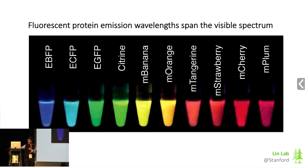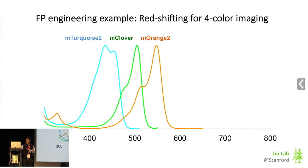Amazing how time flies. Work by Roger's lab and other labs had shown that you can tune the fluorescent protein emission wavelengths to span the visible spectrum. So these are all tools that we use nearly every day in biology. I'll just tell you a little bit about how our lab got started with fluorescent proteins. Just one quick example.